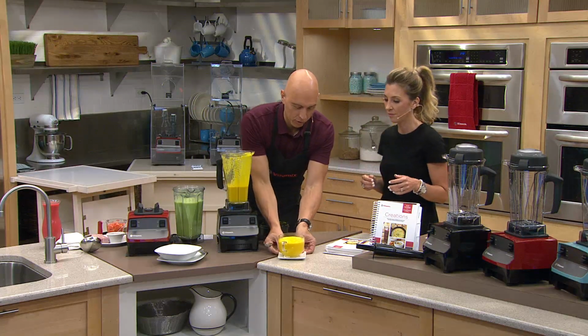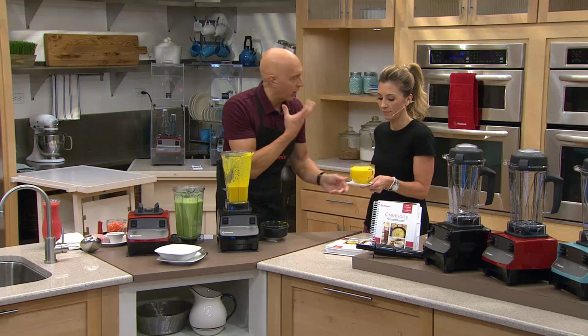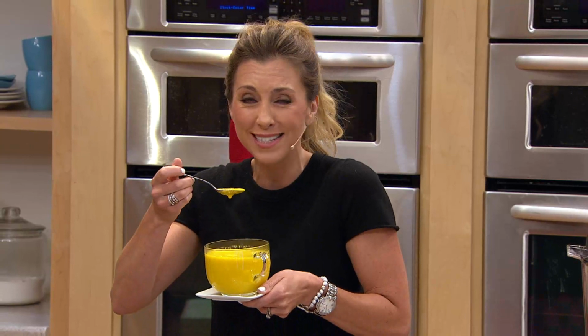I love this. You would never think, in my opinion, a carrot soup would taste so heavenly. Ooh, I can't wait for this. And again, look at this color. Isn't it crazy?